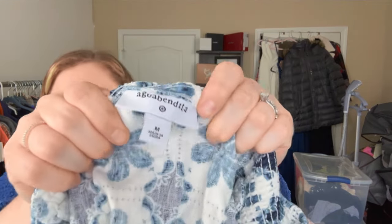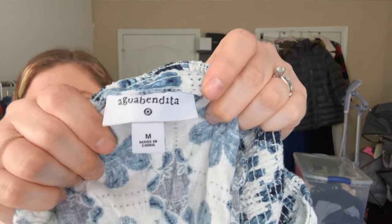So yeah, let's jump into it. I will show you guys what I got. And we will go from there. All right, so up first is just a Target collab. It's Agua Bendita for Target. This is a size medium.